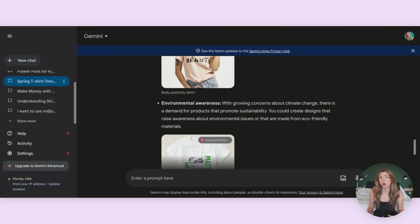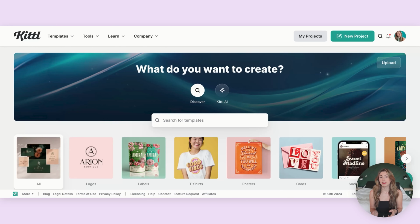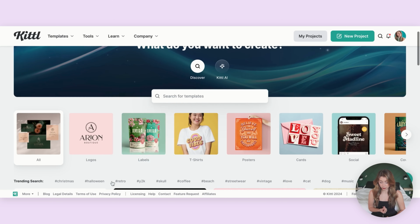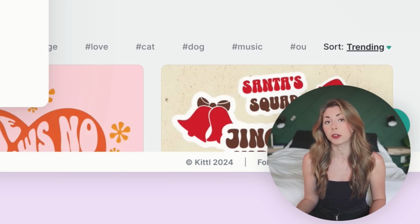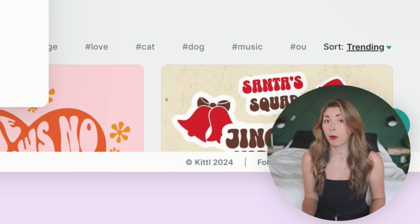So now that we know what's doing well, let's create a design together using multiple of these so we can capitalize on all these top trends to create a bestseller going into spring. And the way that I'm going to do that is using a template from Kittle. So coming down, I'm going to search through their templates and I'm going to look up something like floral, given that we know florals are something that's going to be trending now and moving forward.